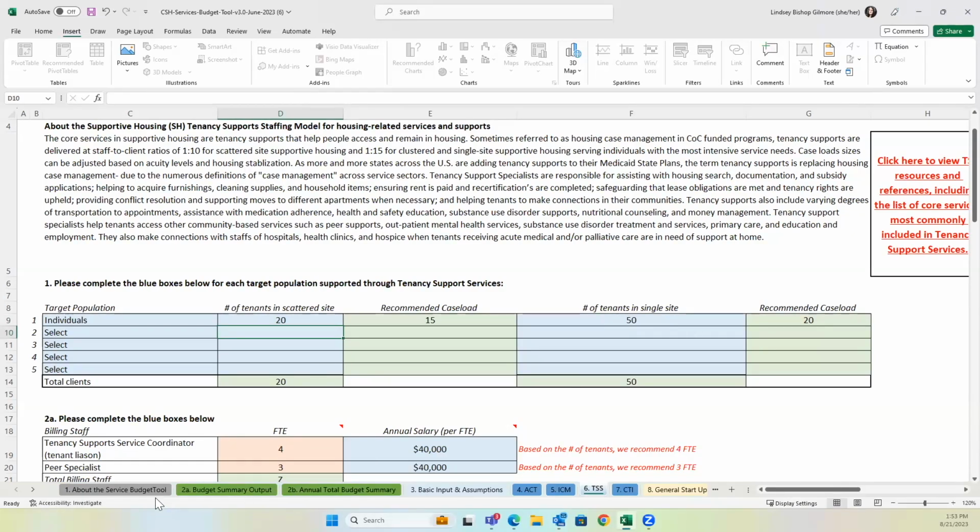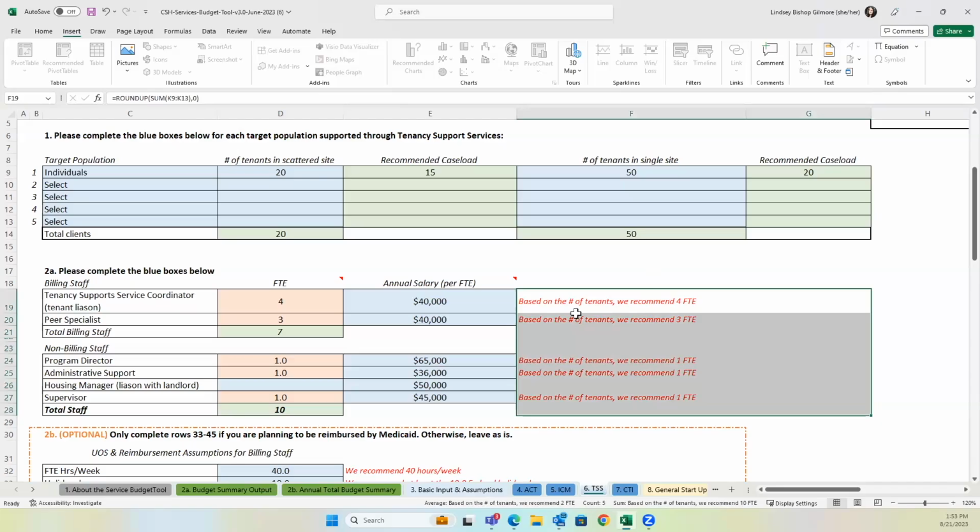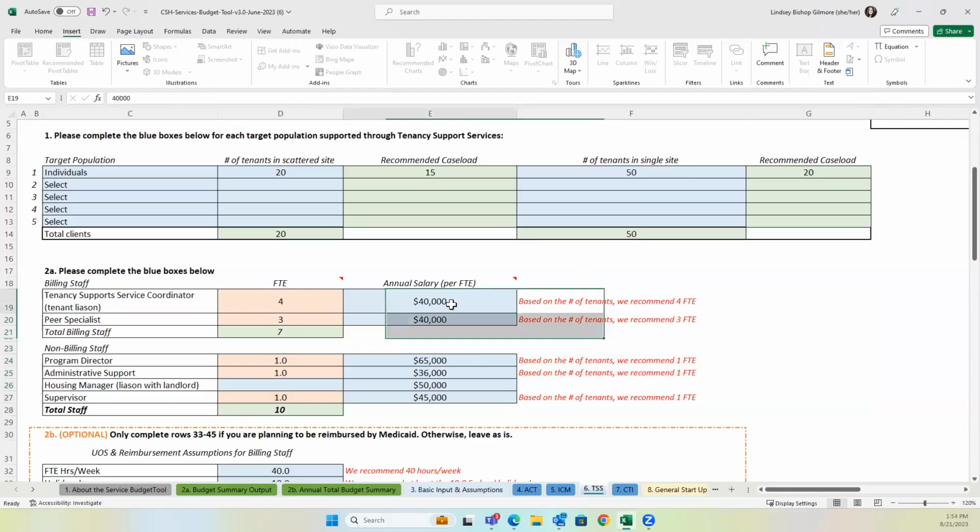And earlier on the input tab 3, I had selected that this was a new project, so it's going to build this out as if it was a new project. So below, based on the service model, so we are in tenancy support services, and the number of tenants, if it's scattered or single site, it will generate in red over here what our recommendations are. And these recommendations will then also come over here into these peach ones as well.